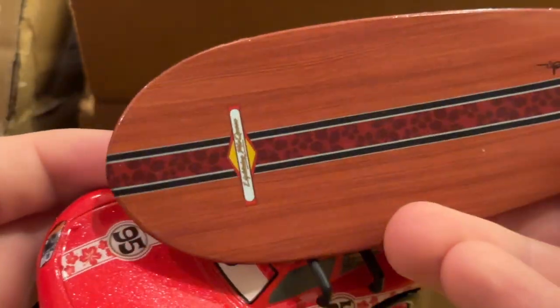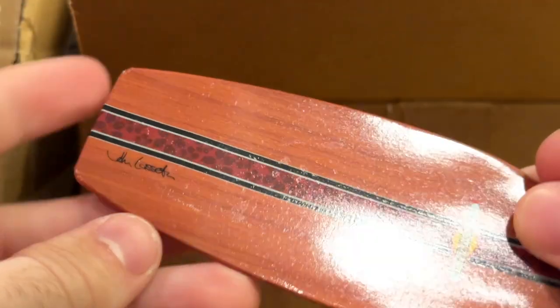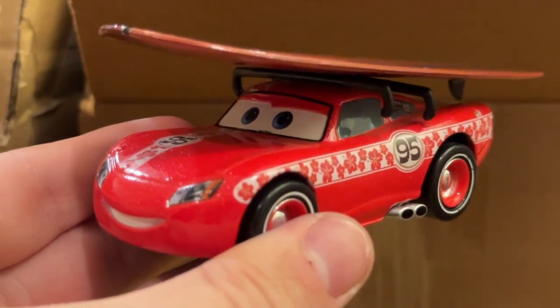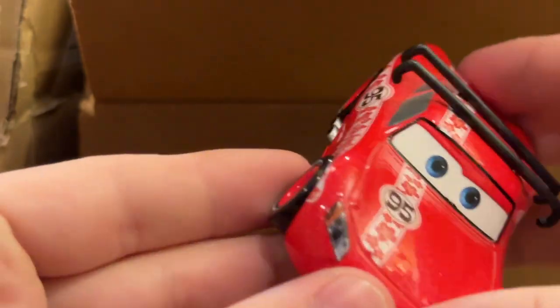He's got a surfboard, of course, here as well, that even has his name on it and John Lasseter's signature. But yeah, this is different from the typical one that came in the normal case line. Wow, look at that surfboard jiggle. Doesn't really latch on to anything, I don't think. Yeah, I wonder how this was attached in the past, or if it was always just loose. But yeah, that's really cool. I love the rims as well. Just looks so classy, like he deserves to be out in California or somewhere like that.